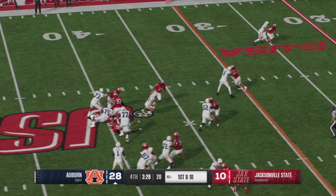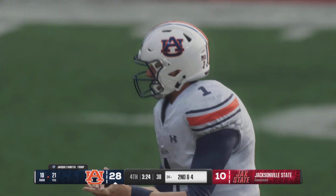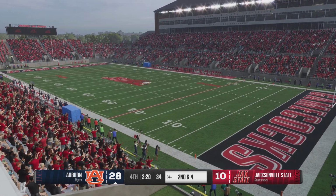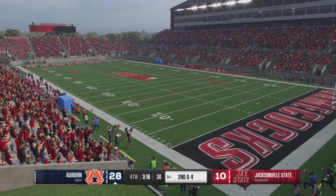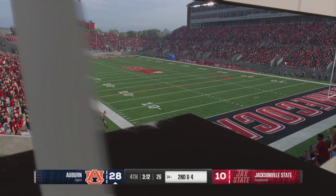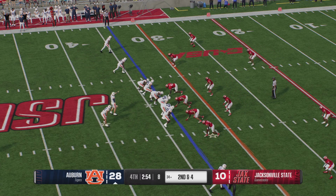On the ground, trying to pull the plug on this clock. He's knocked down at the 34, but they're sort of hitting them in the mouth with a 6-yard pickup there. Coaches always harp about staying ahead of the chains, and when you can run with that type of efficiency on 1st down, man, you are doing just that. Got 6 on 1st down. Now a lot of options on 2nd and 4.